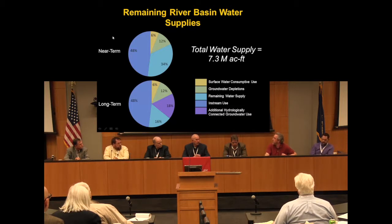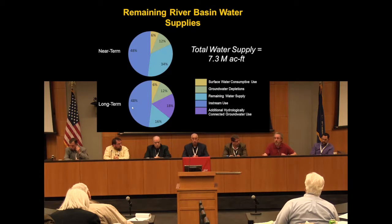But that's only near term. You really have to look long term and consider the effects of the rest of the groundwater use. We just heard earlier that groundwater is the majority of the use. So in fact, when you factor in all of the hydrologically connected groundwater use, it's more like 30% of the supply that's going to groundwater wells, with 6% going to surface water, about 48% being used in the stream. And there I'm talking about in-stream flows and hydropower uses primarily. And then about 16% that we have available for use. And that's an average value.